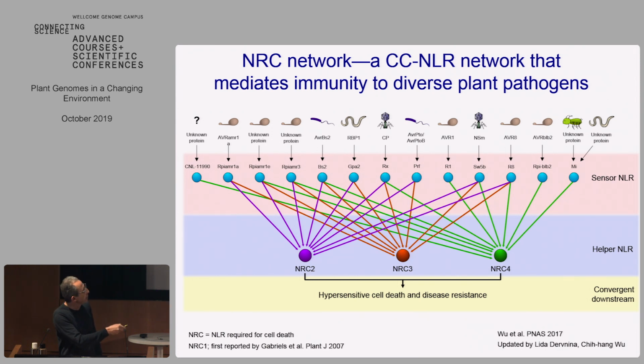And Chih-Hang Wu, when he was starting his PhD, said, I'm interested in understanding how this works. So he started studying that, and he discovered this NRC4 as a downstream element. And that's an NLR that is kind of related to Rpi-blb2. But that was a stroke of luck, really, because as you can see here, Rpi-blb2 is only dependent on NRC4, is not redundantly using other NRCs. For example, Rx, discovered by David Baulcombe, virus resistance, works with NRC2, NRC3, and NRC4. Same with Bs2, Brian Staskawicz, bacterial spot, NRC2, 3, and 4. So those guys couldn't be identified readily by genetic analysis when you have this type of redundancy.